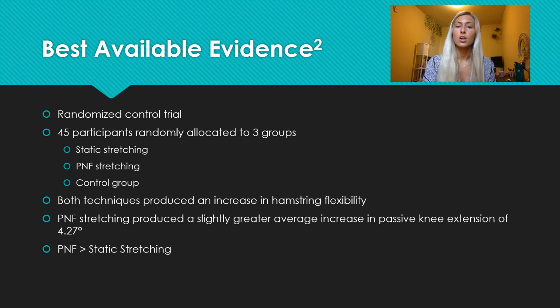immediately after. The results showed that both static stretching and PNF stretching produced an increase in hamstring flexibility, but the PNF technique produced a slightly greater increase in passive knee extension of 4.27 degrees compared to the static stretching technique.